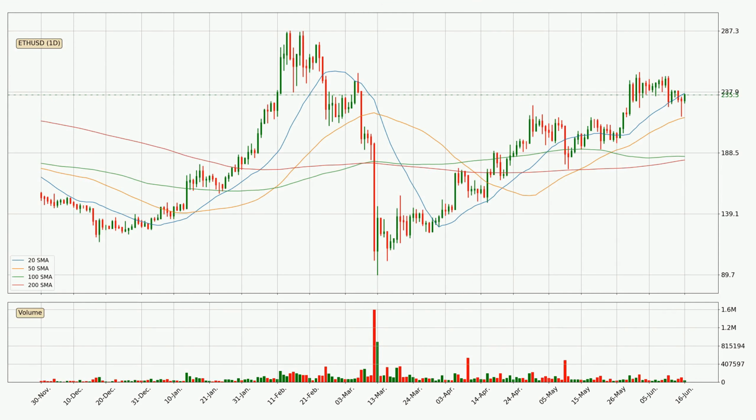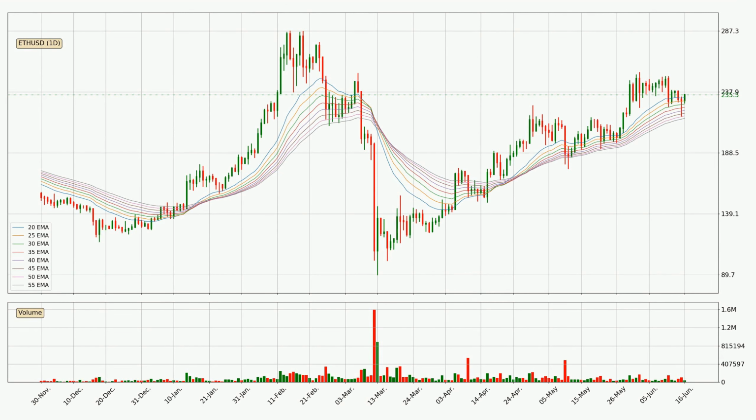Looking at the daily simple moving averages, at the moment, the price is between the 50 and the 20 SMA. If the price bounces off the 50 SMA, which is currently at 217, it could be seen as a support, and the 20 SMA that is at 237 could be perceived as a resistance to the upside. If there were to be a break either way, it means that there could be a continuous move in that direction.